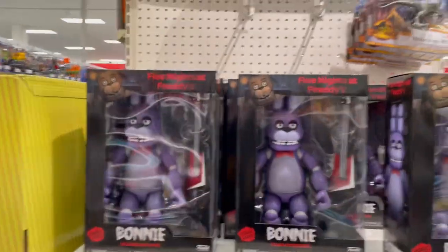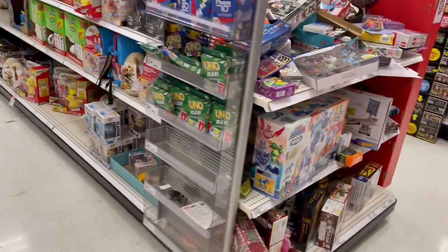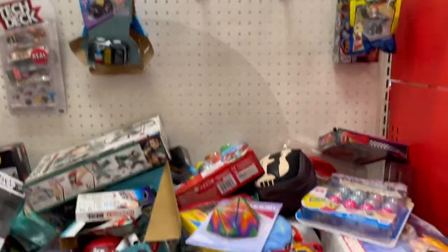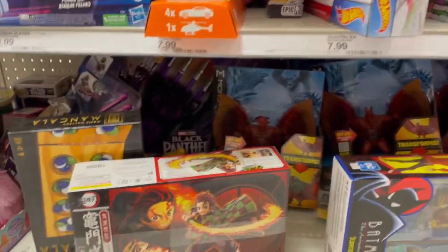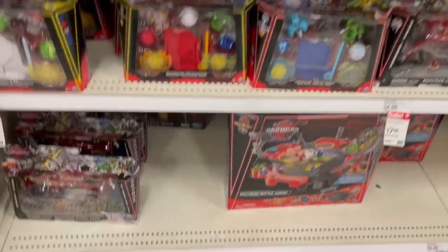Here's some giant Bonnies from Five Nights. What else? Some Pops over here. There's a Thor Pop. That was a Target exclusive. And then over here, there's a little Bakugan. There's some Blades. It looks like some Jurassic on the bottom. But yeah, it's mixed up. Mixed up little Tech Deck. Tech Deck's a mess. They got hit.